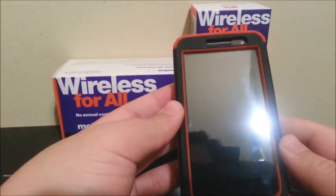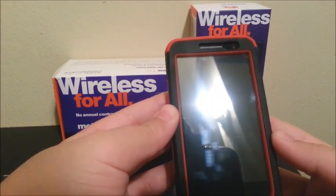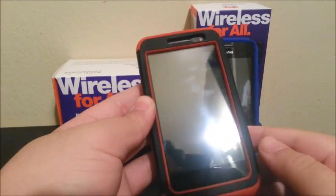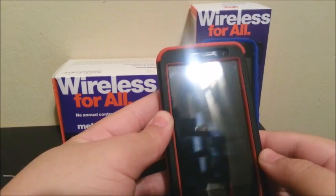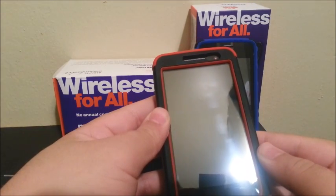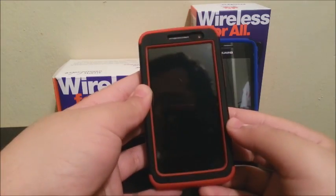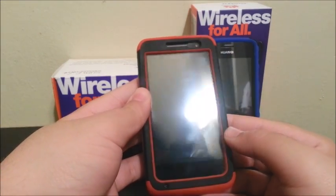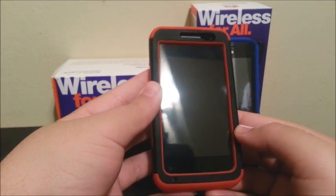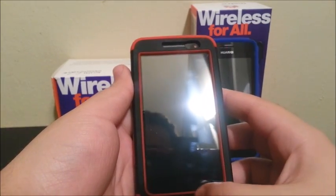The cons on this phone is it only has a 1 gigahertz processor, single core. The glass of the screen is a standard glass. The battery size is 1400 milliamps. The memory of the phone, it comes with 4 gig of internal memory, but only for the user we have 1.4 gig, and the RAM is 512 megabytes of RAM. The resolution of the screen is 480 by 800.